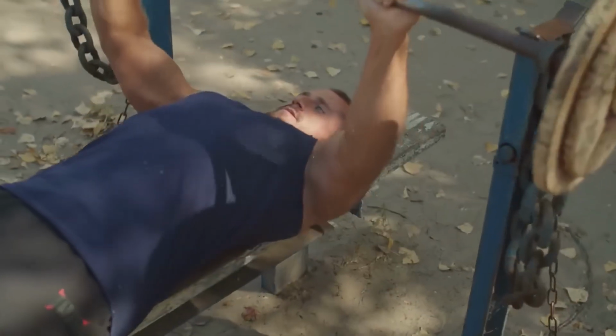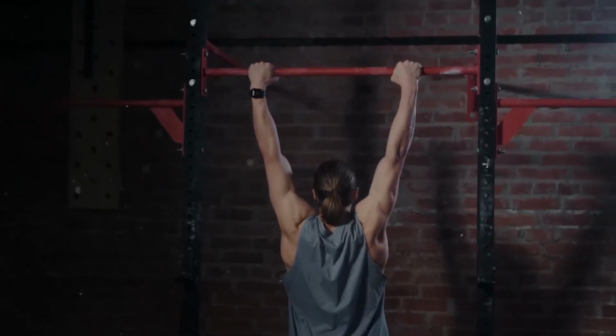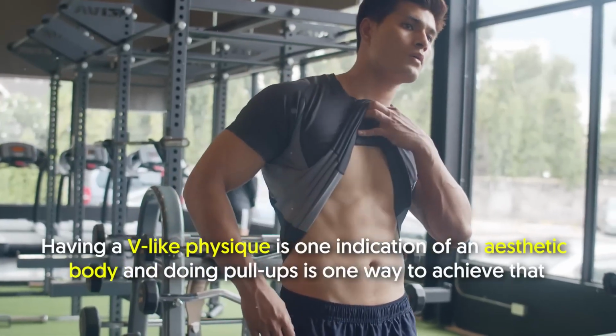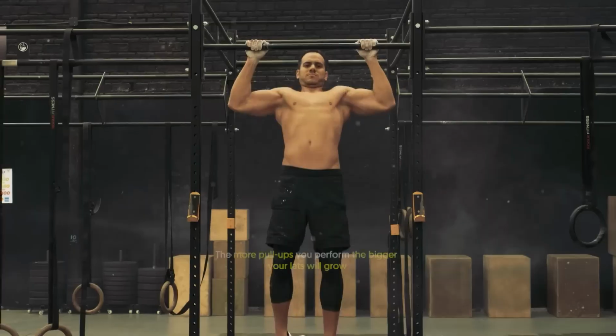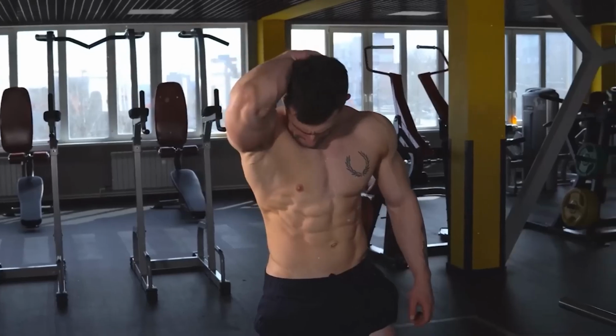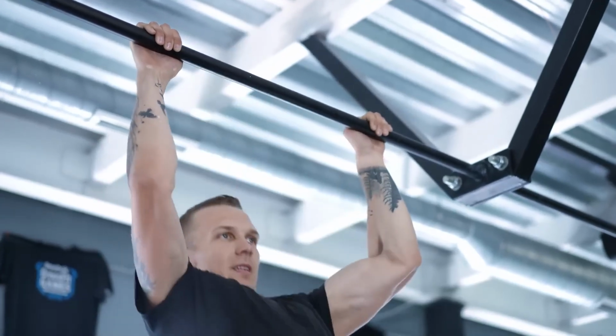Besides the bench press, you definitely must not miss out on this next exercise if you're serious about having an aesthetic body. Number 2. Pull-up. Having a V-like physique is one indication of an aesthetic body, and doing pull-ups is one way to achieve that. The more pull-ups you perform, the bigger your lats will grow, ultimately giving you that attractive and powerful V-shaped body. Here are some of the best pull-up variations you can do.